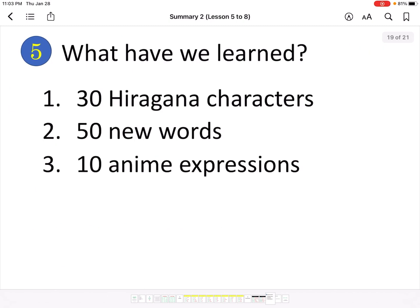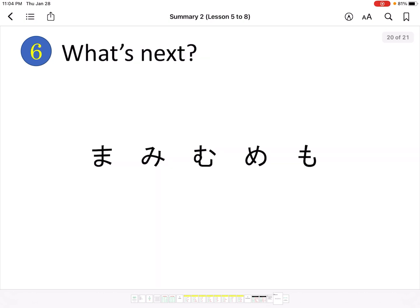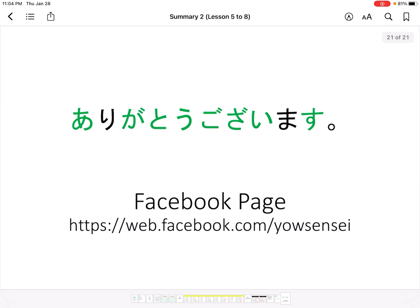So what have we learned, no? Sa lessons 5 to 8, we learned 30 hiragana characters. We learned 50 new words and we learned 3 anime expressions. Ano yung susunod na aralin natin? Yan yung M group o yung ma, mi, mu, me, mo.